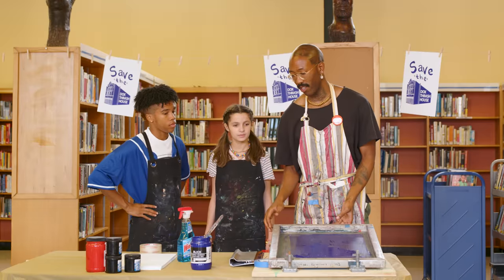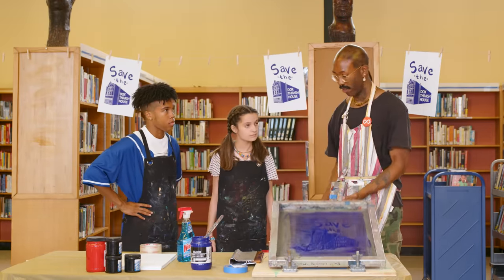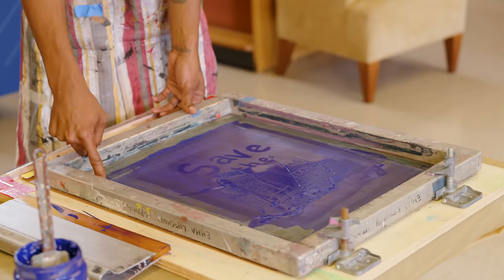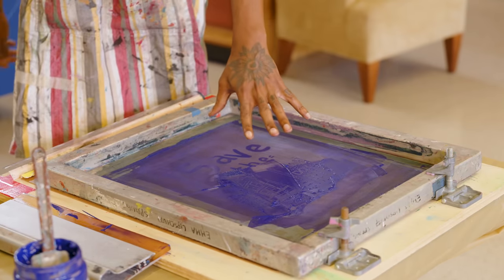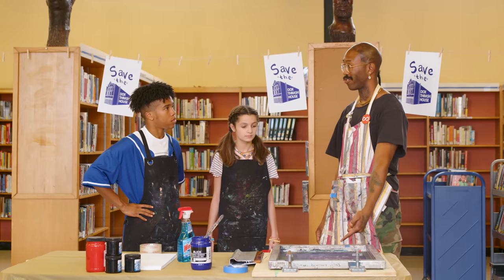Cool. So this setup here. Before the screen had anything on it, it was a blank screen that I coated with this green stuff. And then I printed out that design and put it in an exposure unit, and that's how the design ended up on the screen.